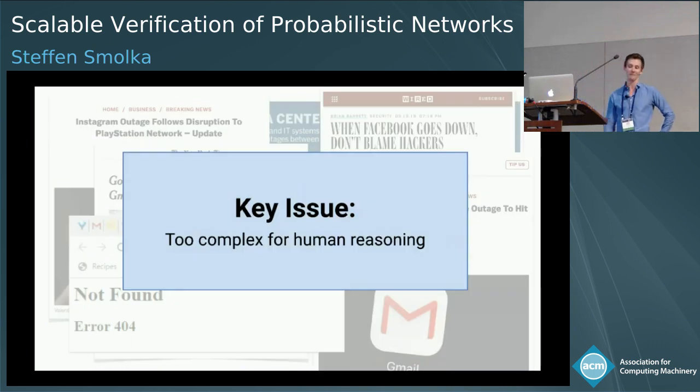What's the problem? So why do these companies not have their networks under control? You'd expect proficient companies such as Google should be able to control their networks. But the key problem is complexity. So these networks have just become so large and so complex that you can't expect a human to rule out, when they make a configuration change, that this won't cause any problems. So this keeps going wrong every once in a while.